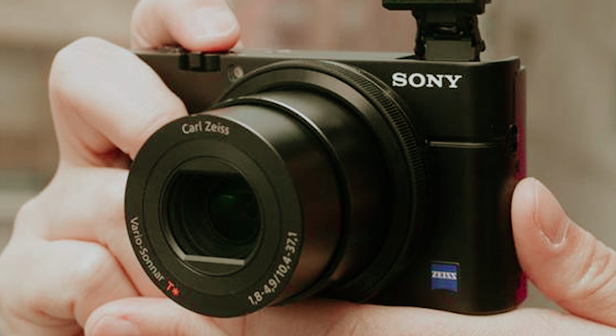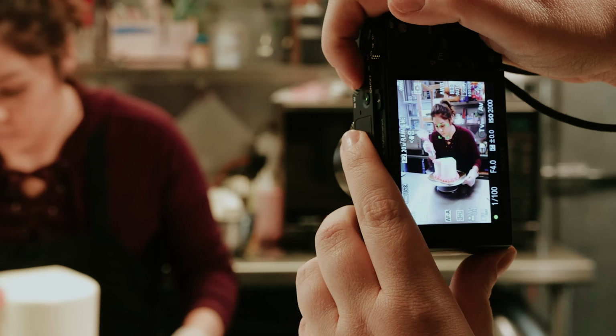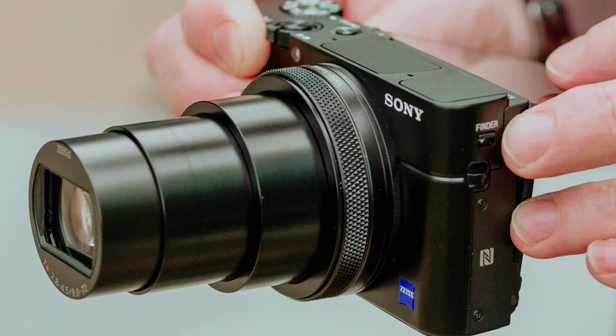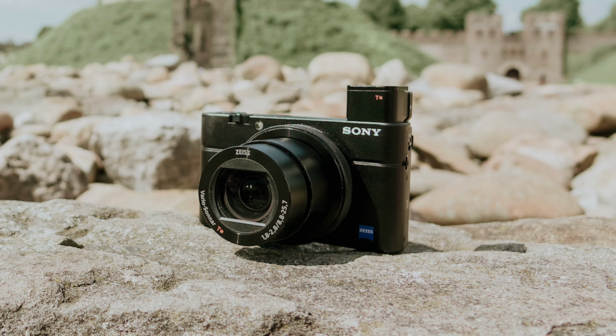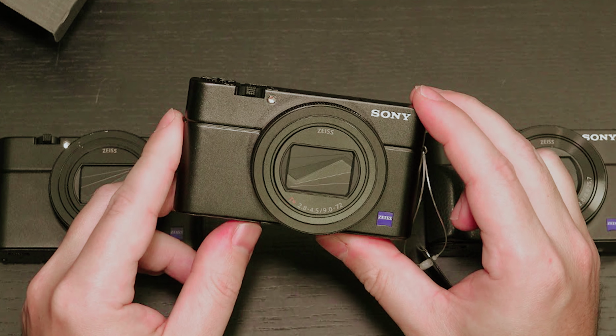While smartphones are handy for quick snaps, there's something uniquely satisfying about using a dedicated camera. The RX100 features a 1-inch stacked sensor, larger than many compact cameras, delivering exceptional image quality in a surprisingly small package. Its autofocus system is impressively quick, enabling you to easily capture fast-moving subjects with precision.